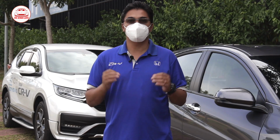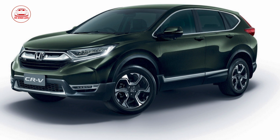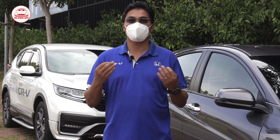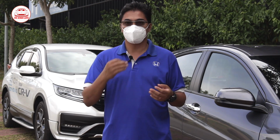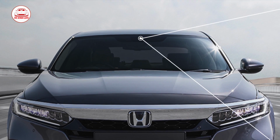Honda Sensing was introduced in Malaysia back in 2017 with the top variant of Honda CR-V. It featured all the components in Honda Sensing except the auto high beam. Honda Sensing is actually Honda's version of advanced driver assistance system, which uses electronic technology, as the name suggests, to assist the driver using its radar, sensor or monocular camera located on the windscreen.